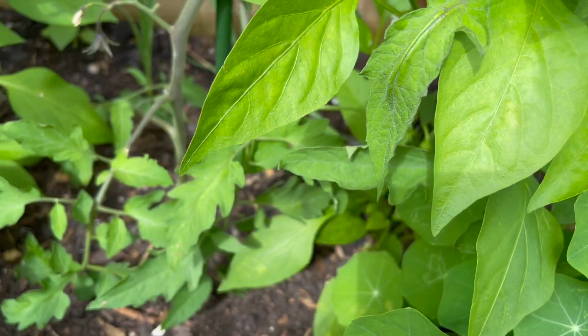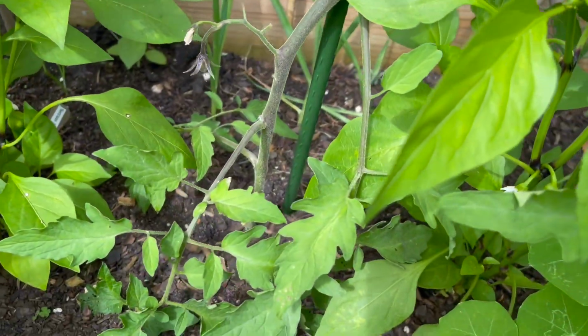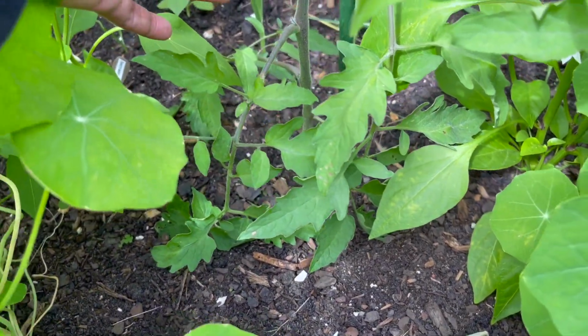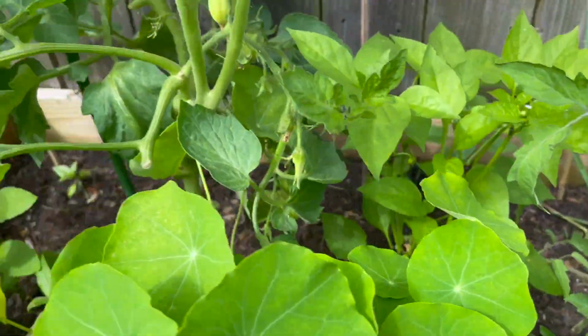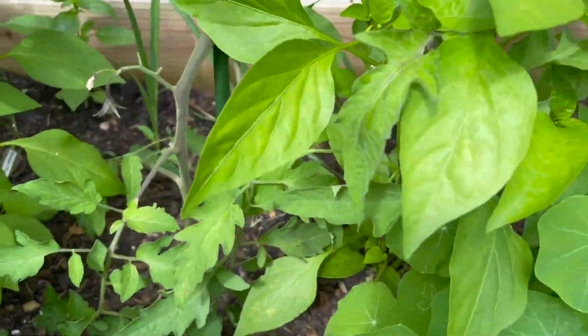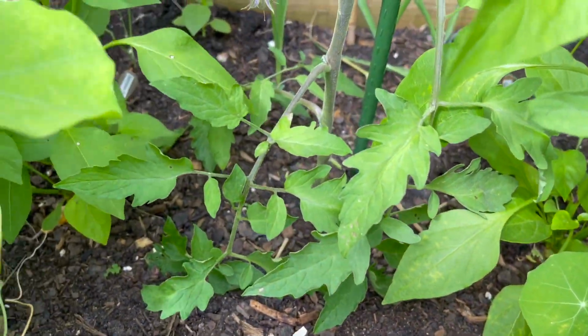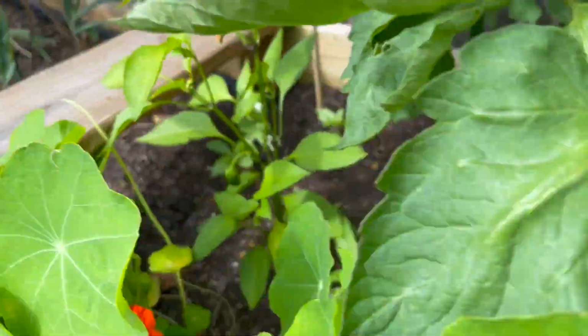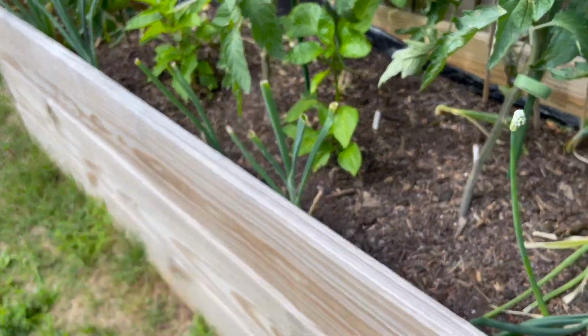This is my piece that broke off that I just stuck in the ground. It grew this week. Don't know if that's gonna do any good. I probably need to just dig that up and start over. But it got a tomato on it. I didn't know what kind it was. It's one of those. I don't want that, so I'm probably gonna dig that up. Got a bunch of peppers coming on here. These are the serranos. Them two are bells.